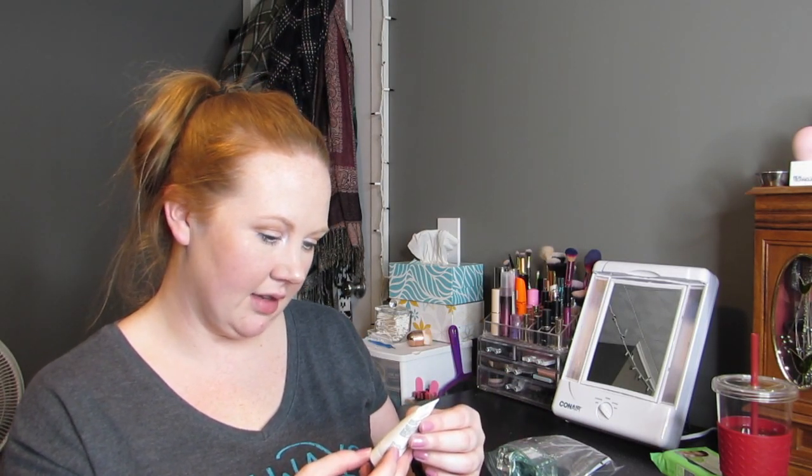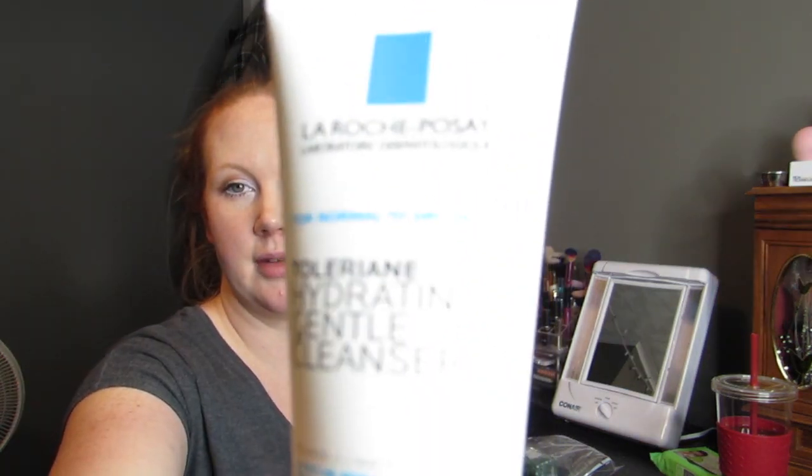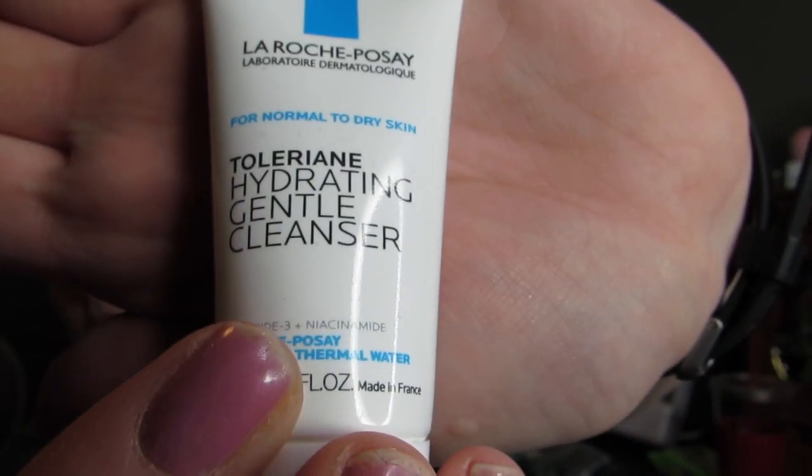Okay, so the thing that I found, we had a bunch of cardboard sitting around. I'm kind of going through it, and in the bottom of this box, I found a, oh god, I don't even know how to say that. Well, anyway, it's a hydrating gentle cleanser. Hopefully this will be listed below. So I'm excited to try that. I had no idea that it was there. It was a nice surprise.